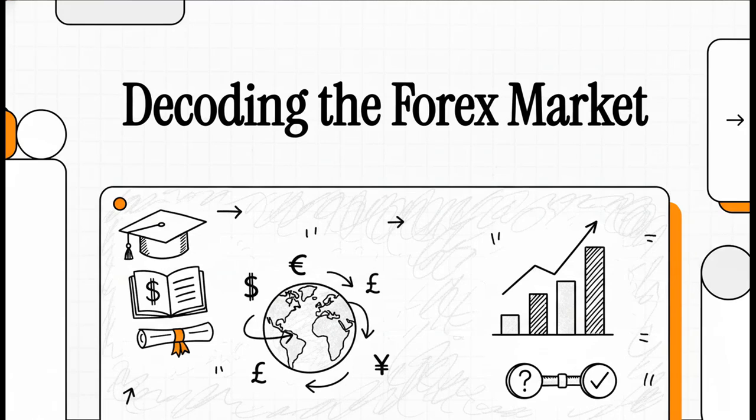All right, let's just dive right into this explainer. We're going to be demystifying the absolute largest financial market in the entire world. Seriously, if you've ever felt completely overwhelmed by all that dense financial jargon, or just wondered how currencies actually operate behind the scenes, you're in the exact right place.